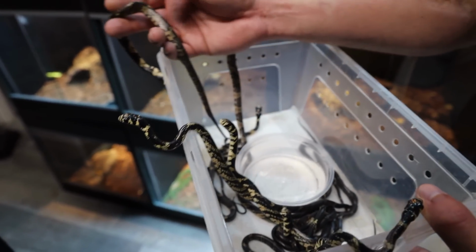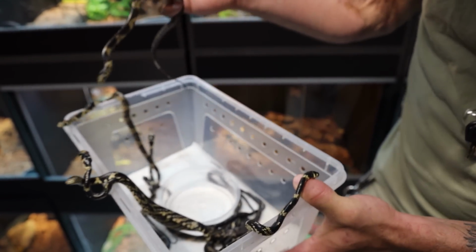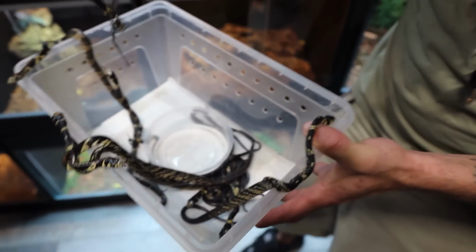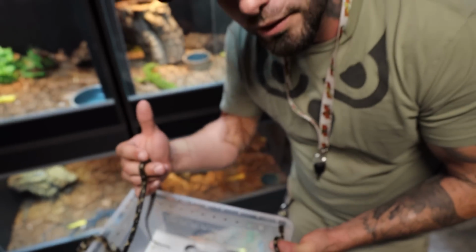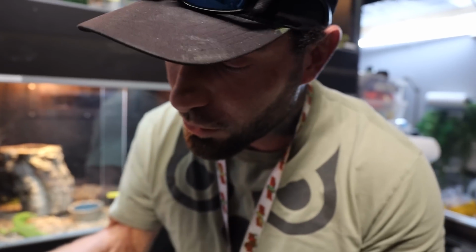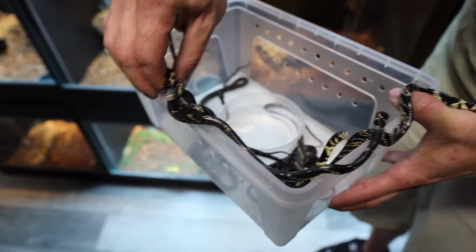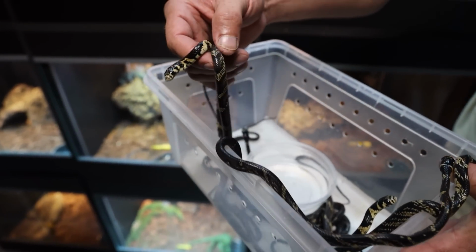These are captive born at Cold-Blooded Kingdom. He got the eggs out of a gravid female a couple months back, and he's been tending to his little eggs like a good little boy for a long time, and every single one hatched. So we got 9 in total, and there's some with really gorgeous patterns. I think this one here is my favorite, just with the banding on the back there.